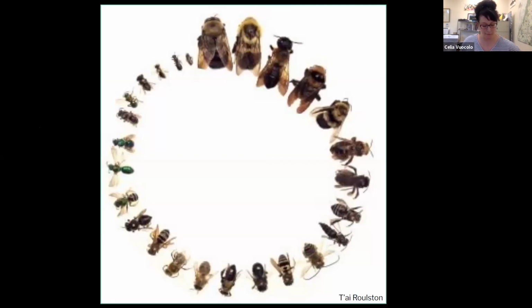I borrowed this photo from Ty Rolston, who is a UVA bee researcher at the Blandy Experimental Farm. These are locally collected bee specimens of his, and I think this photo really showcases the diversity of body size, shape, and color in our bee community. If you look closely, you'll see the metallic green sweat bees on the left, the long antenna of the longhorn bee, and the black and yellow furry bands of the big common eastern bumblebee queen.